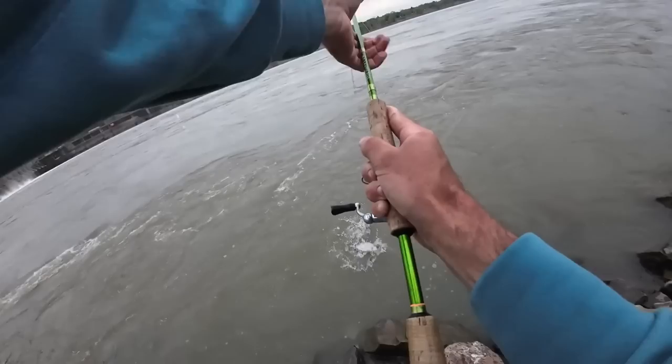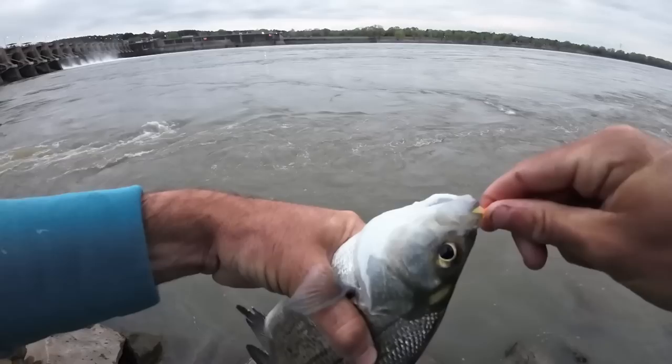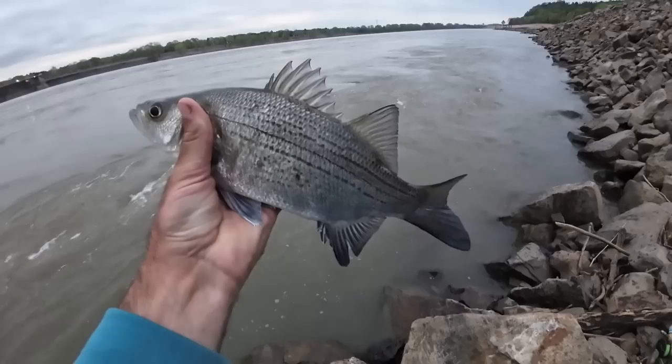Oh, we smoked it. Smoked it. Just kind of holding it there in the current. Oh man, these fish are fighting good this morning. I'm gonna throw him on the stringer too. This can be our smallest of the three fish on the stringer, but he's still a good keeper size. Just have him on there for some insurance just in case.